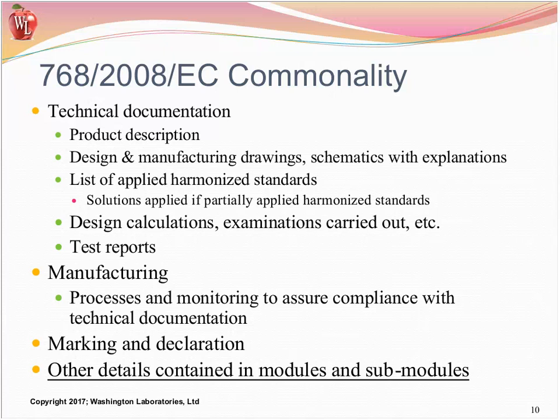The manufacturing, the processes, and monitoring to ensure compliance with the technical documentation. If you have critical functions within your device or critical features to make sure that you are compliant, and you use those drawings and explanations to do that, and the manufacturing fails to implement that, then you've got a problem going on. So you need to deal with that as part of this commonality thing. What are you doing to make it go there? Can the manufacturing change the process without engineering approval regarding how this design is compliant? Do you have a compliance person on your change notice approvals?